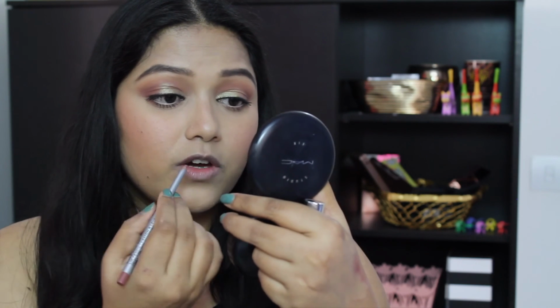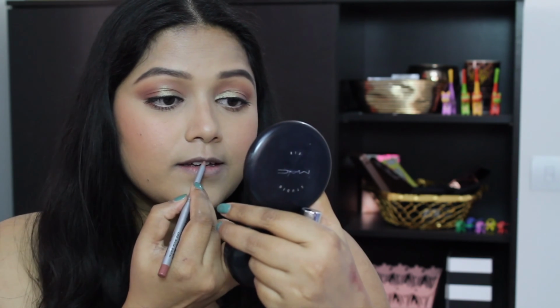And moving on to the lips, I'm going to use this Colorbar lip liner. This is in the shade Pink. And I'm going to top it off with this Colorbar lipstick again. This is in the shade Peach Glow. I really recommend you guys to go with a bit of neutral shades on the lips, especially when you're going heavy with eyes.